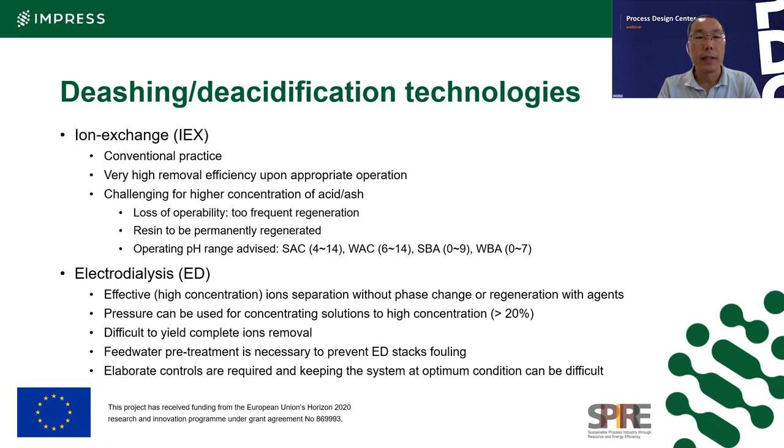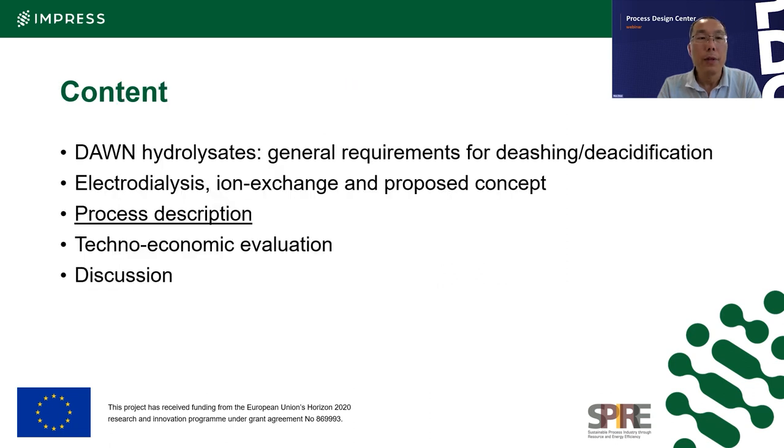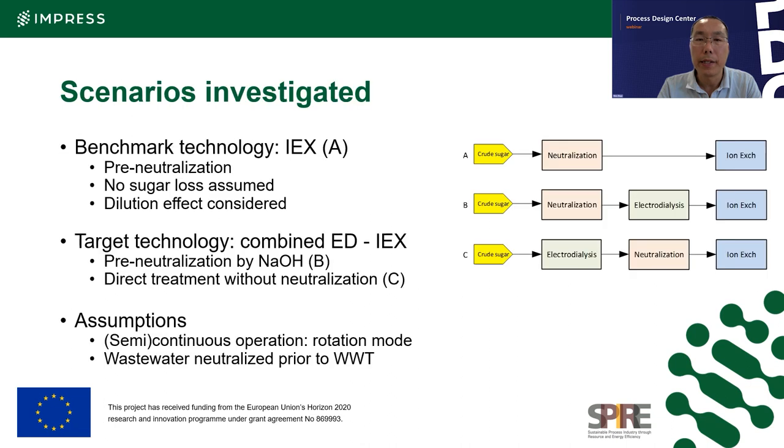Look at the advantages and disadvantages of these two technologies. It's logical that the target technology in this project combines electrodialysis and ion exchange. To investigate this combined technology, we take the ion exchange technology as a benchmark, which is scenario A. In scenario A, the sugar solution is pre-neutralized and then sent to the ion exchange units. For ion exchange units, no sugar loss is assumed if it operates properly, but the dilution effect is well considered.